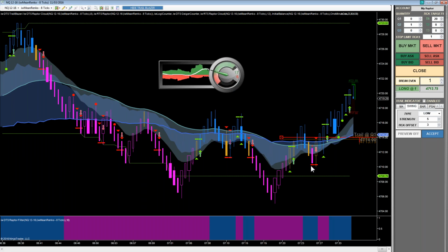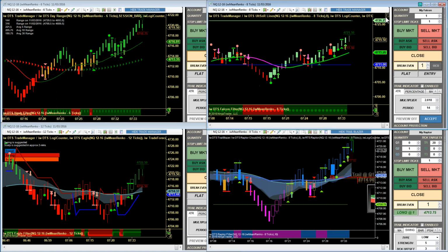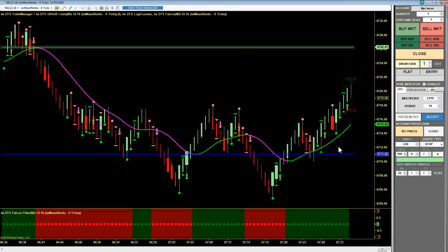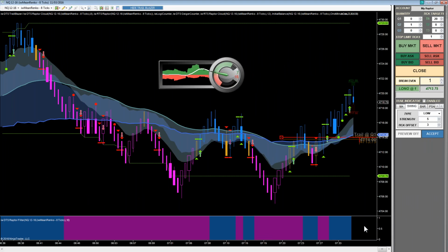Okay, getting a little bit more follow through. What did I say the next target was? 47.24-ish. Oh, 26. 47.26 quarter. Trying to be very patient with my stops. I'm not sure we've seen the move of the day yet.